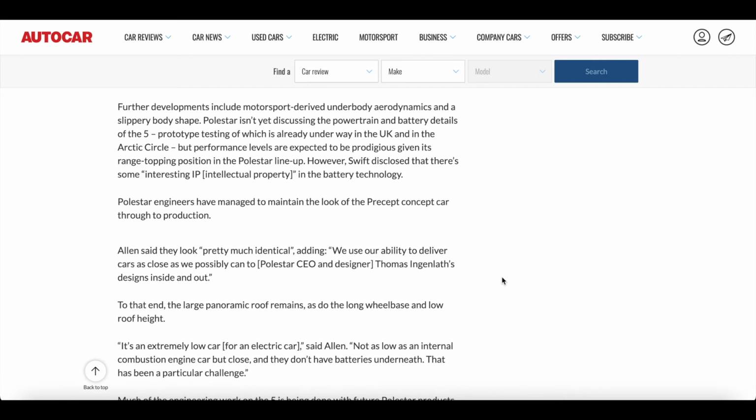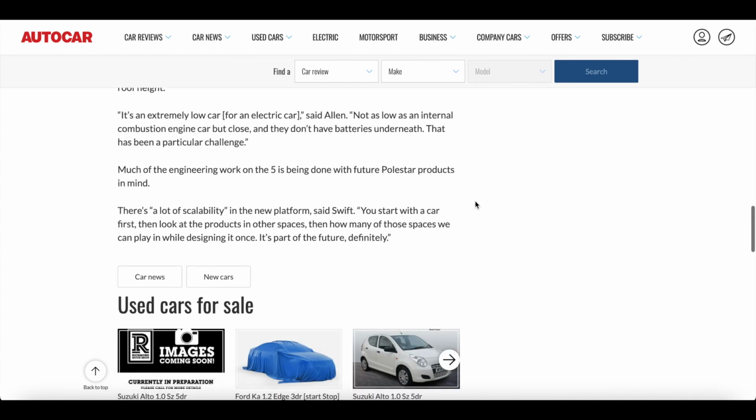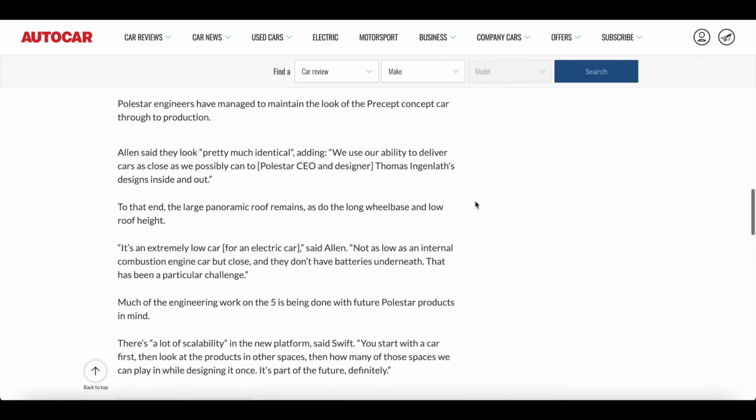However, Swift disclosed that there's some interesting IP, intellectual property, in the battery technology. This being said, it does sound like Polestar is edging toward a new development in batteries specifically for the Polestar 5, which is exactly what they needed. Better development to compete not just with the Porsche Taycan, but with the Tesla Model S and X, and the Tesla Model 3 and future Tesla cars.